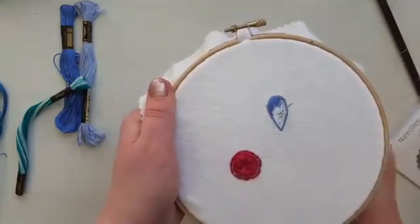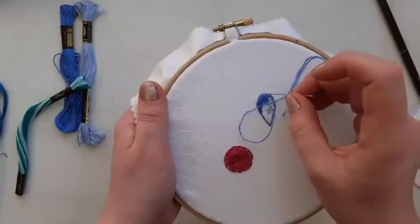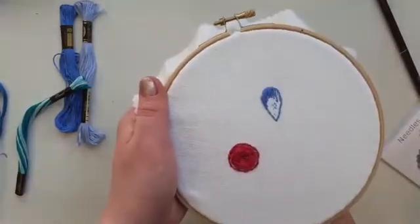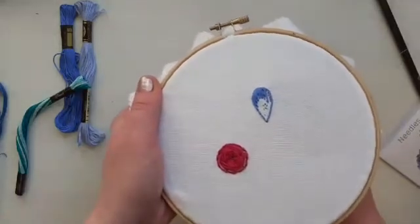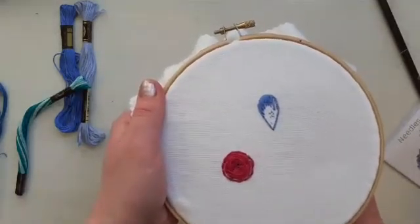Or some stitches it might look better if you've got sort of a rugged edge. But when you do long and short, especially if you're doing different motifs on top of the other, it's good to have that split stitch outline.